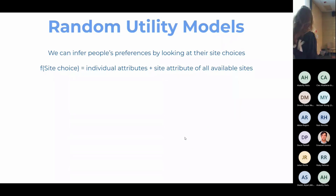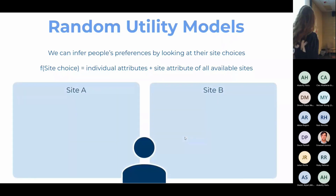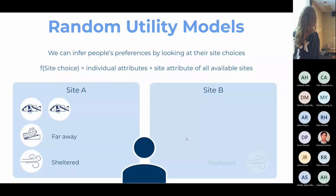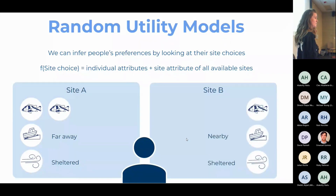So a random utility model is an economics revealed preference model, which allows us to infer what people's preferences are by looking at what site they're choosing for their recreation. And this is a function of the attributes of all the available sites they could have gone to. Let's say John is a fisherman and he can go to site A, which is sheltered, but it's really far away from the boat ramp, but he's going to catch two fish. He could also go to site B, which is also sheltered, but it's much closer to the boat ramp, but he's only going to catch one fish.